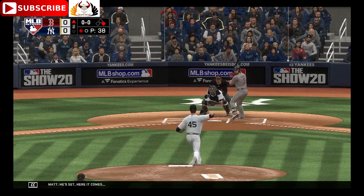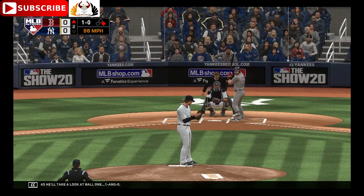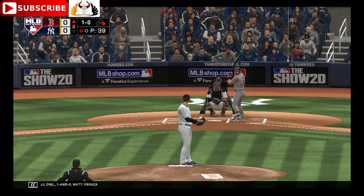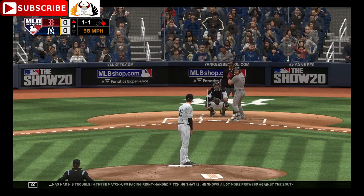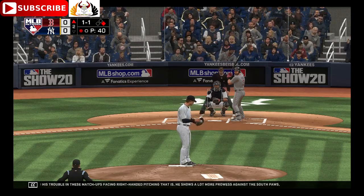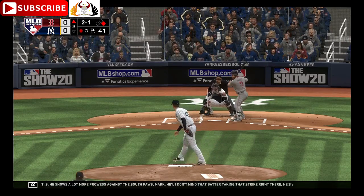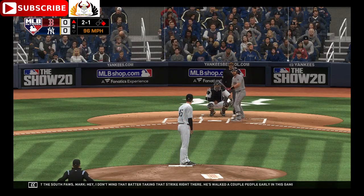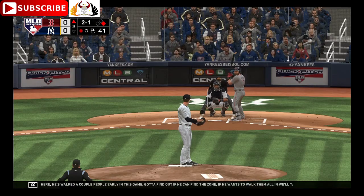And here's Jose Peraza. He's set. Here it comes. A fastball here as he'll take a look at ball 1. 1-0. Peraza has had his trouble in these matchups, facing right-handed pitching, that is, and shows a lot more prowess against the southpaws. Hey, I don't mind that batter taking that strike right there. He's walked a couple people early in this game. Got to find out if he can find the zone. If he wants to walk them all in, we'll take it.